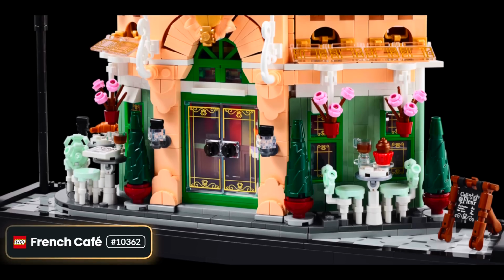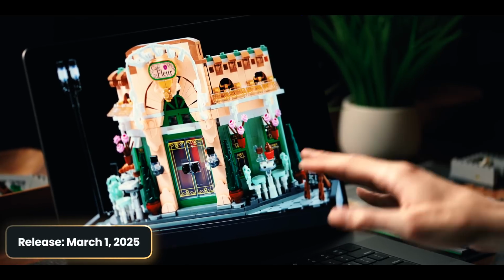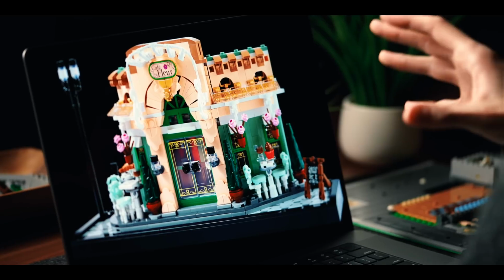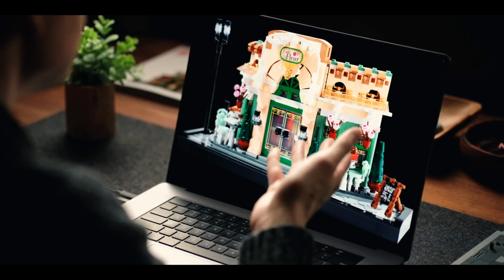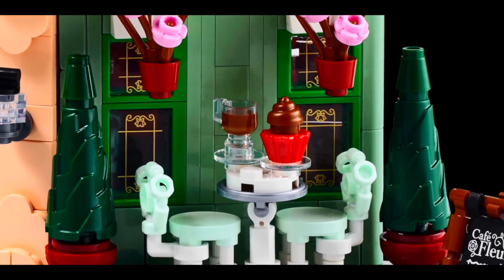Well, from what I can tell, it's like a combination of a modular building, a diorama, it's slightly architecture-y, and it, I guess, is a decoration piece all in one. Definitely seems like we're trying something new. It's got some nice color pairings that we can see here. Kind of has like a fancy bakery or coffee shop look to it with the pastel colors. There's just enough greenery to where it doesn't feel overwhelming.